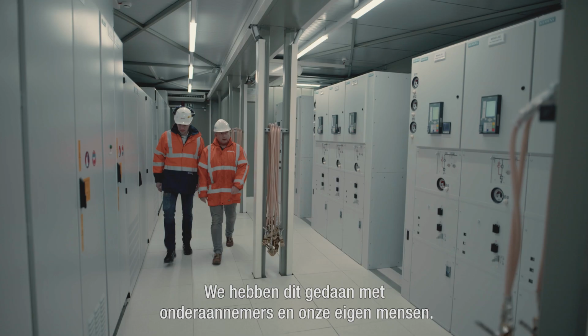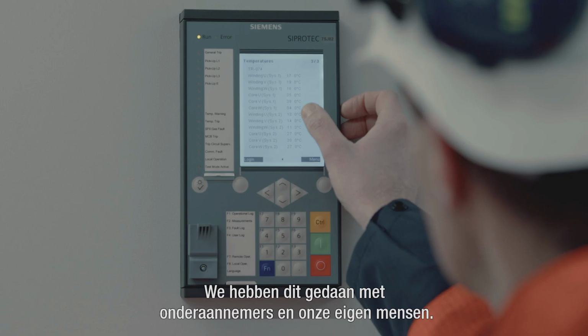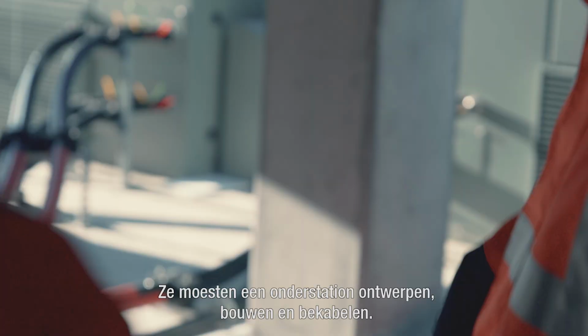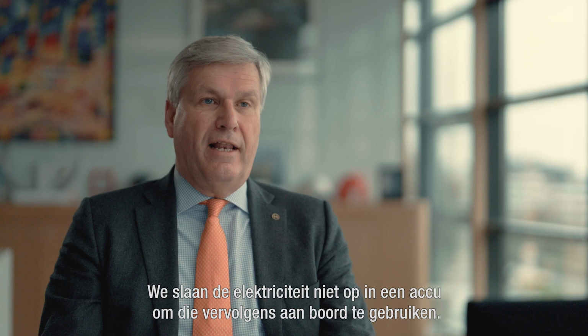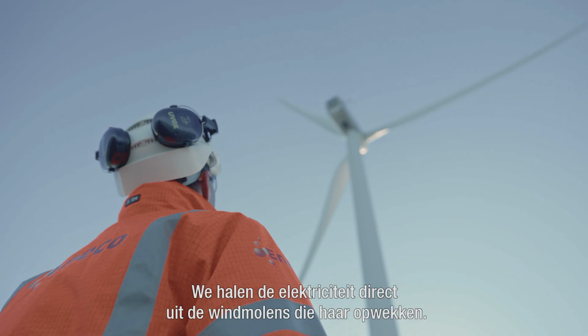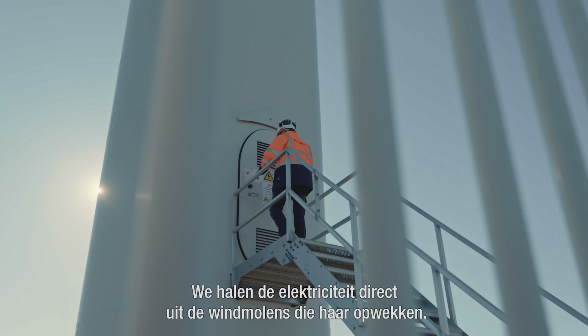And we've done it with subcontractors, with our own people, but also on the side of Eneco, there's been an enormous effort. They had to build and design a substation, also cabling that up. We don't store the electricity in a battery pack and then use it on board of the vessel. We pull the electricity straight from windmills, which are generating the electricity.